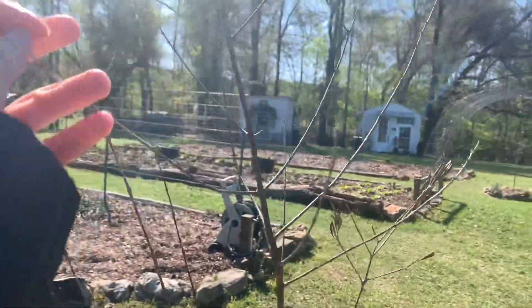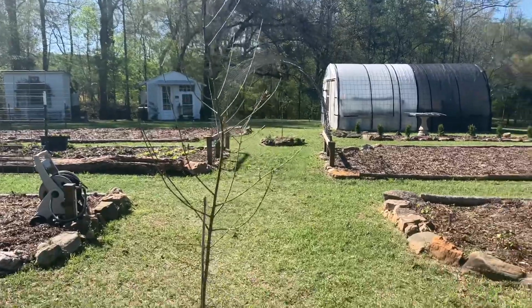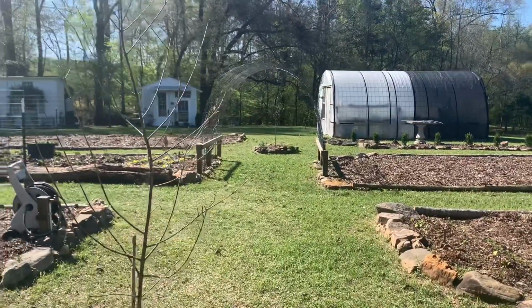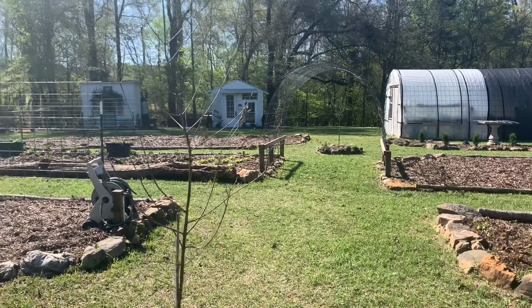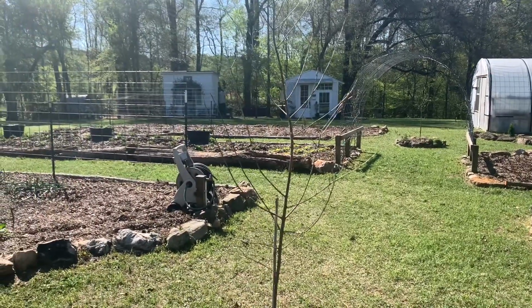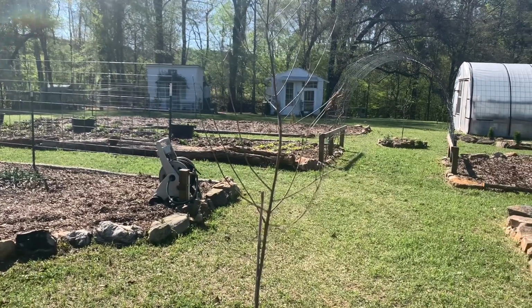I'm super hopeful that my olives are still alive. Got 2 of them. That one down there looks a lot better. It's still got green leaves holding on, a few. But this one, I don't know how well it's going to do, but I am praying that my olives make it.